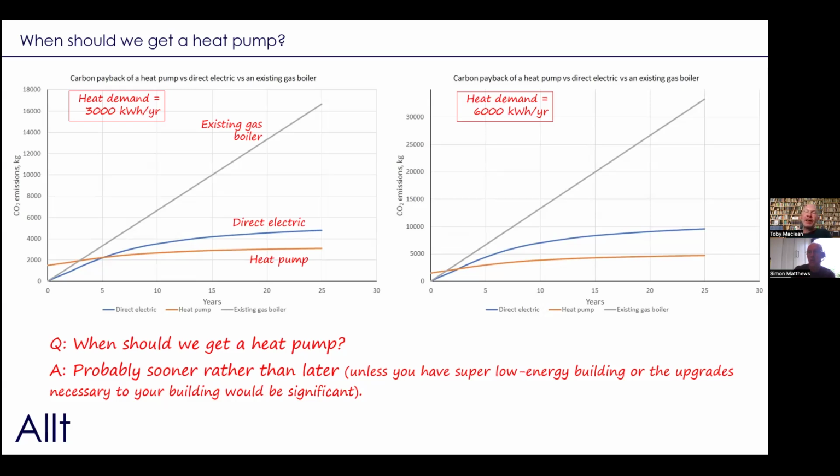And it's going to depend a lot on your heat demand. The more energy used, the more sense it will have to have a heat pump. So there are two cases here. The left-hand one with 3,000 kilowatt hours a year, the right-hand one 6,000 kilowatt hours a year. And you see that even for the lower heat demand, you get quite a quick payback on the heat pump. It could be quicker than that if that initial embodied carbon estimate were lower.